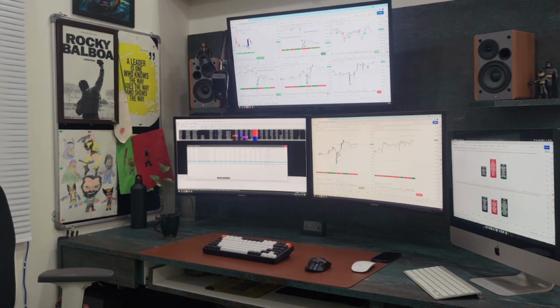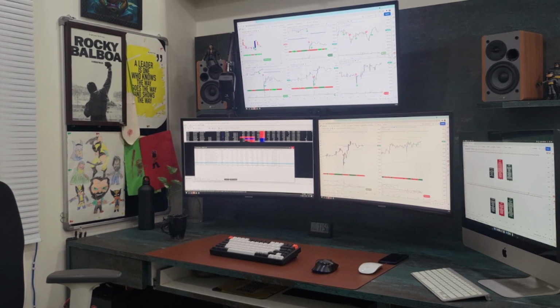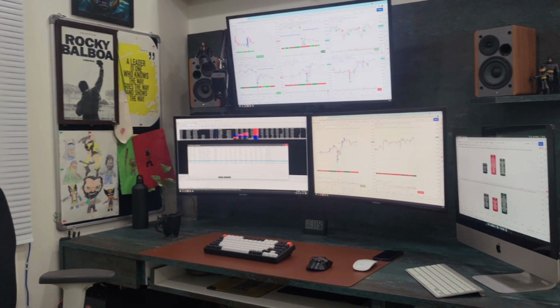So this is the setup. Let me remind you, a setup like this does not ensure your success in the trading world. Your success depends on the way you look at price, what your execution speed is. But yes, it's always better to be in a happy place in which you are comfortable while you're working. That's what I've tried to create.